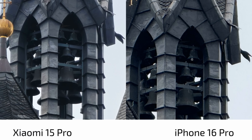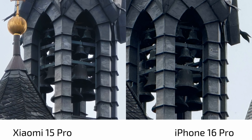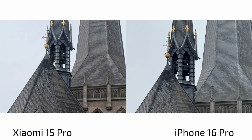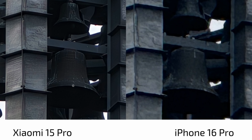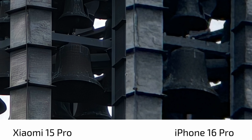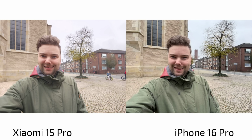This is 10 times now. Yes, a bit more haziness going on. But again, the detail level is just simply mind-blowingly good on the Xiaomi in comparison to the iPhone. And when we zoom in 25 times, which is the max on the iPhone, look at this bell and compare it with this bell. So much detail there on the Xiaomi. Yes, the Xiaomi is using AI for everything here to process it. It looks a bit processed, but still the iPhone cannot beat the Xiaomi in telezoom shots.